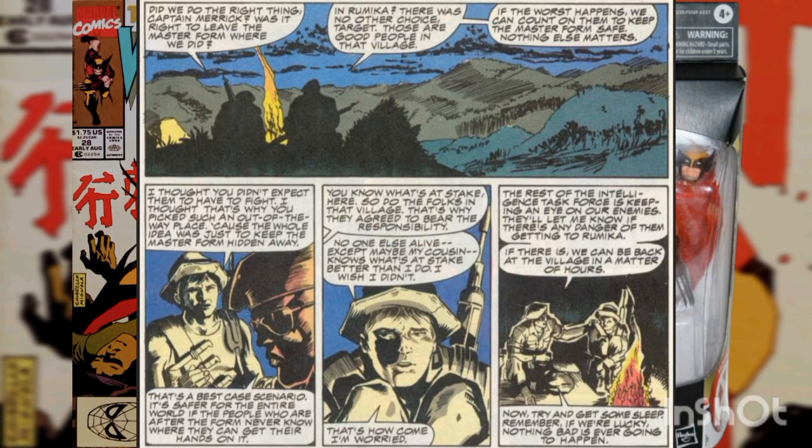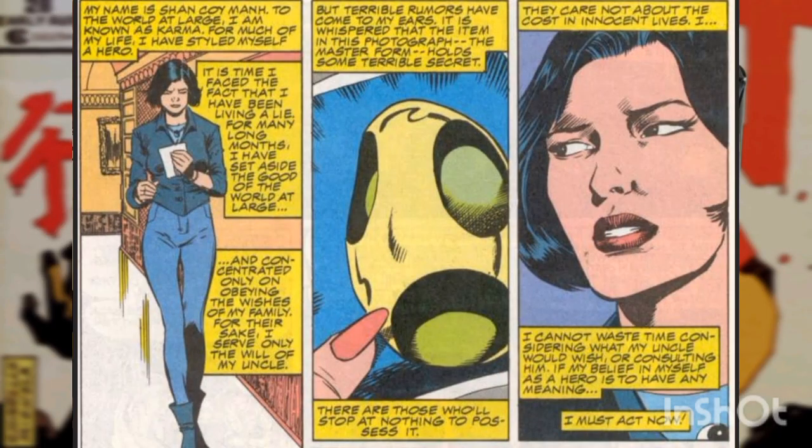In Madripoor, the following day, Karma begins to snoop into her uncle General Coy's affairs and learns that he's intending to have mercenaries wipe out the town of Romika in order to claim the master form. Horrified by this revelation, she decides to get involved and attempt to stop the slaughter.